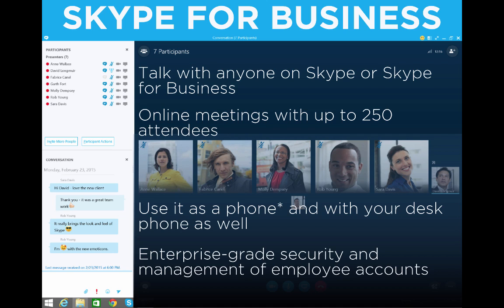Now, there's some extra configuration required for this, but you can actually use it as a phone to make and receive phone calls, and you can even have a PBX-enabled phone at your desk so that you use the interface of Skype for Business on your desktop, but when you click on call, it actually starts using your actual phone next to you. Awesome. And of course, this is all enterprise-grade security and management of employee accounts.